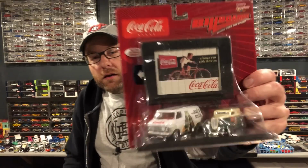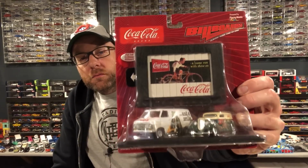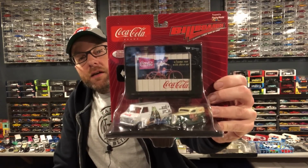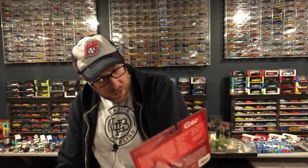Let's see here. I got this guy right here. I think this thing was $5. I was just missing this Johnny Lightning van, so I had to pick this up. Not sure I care much about the other casting, but maybe I'll keep it. But anyway, we'll open that up.